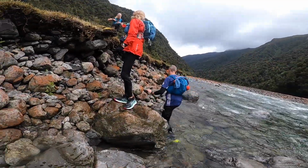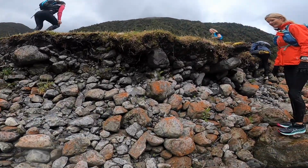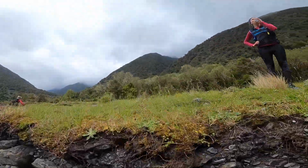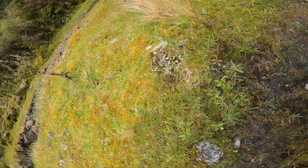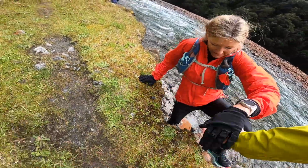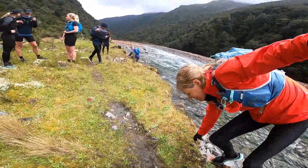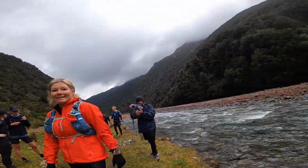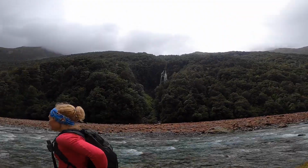So I think at the moment it's quicker to run up here and cross here. Do you want a hand up here? That was good timing. It's like the sun's trying to come out. Look at that.